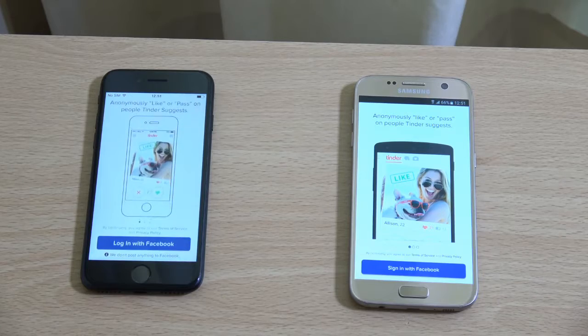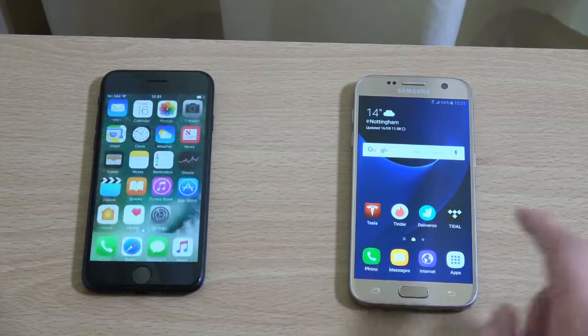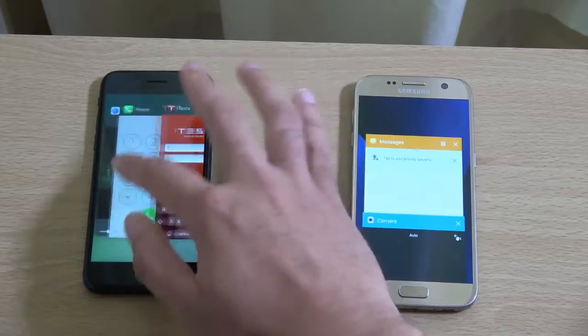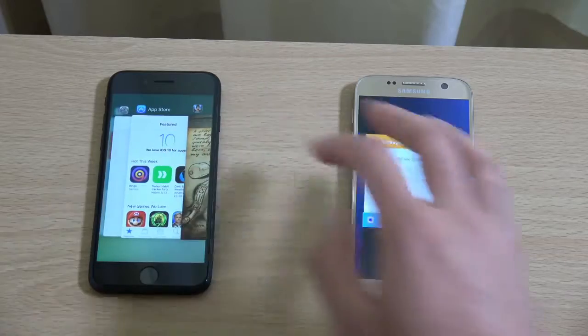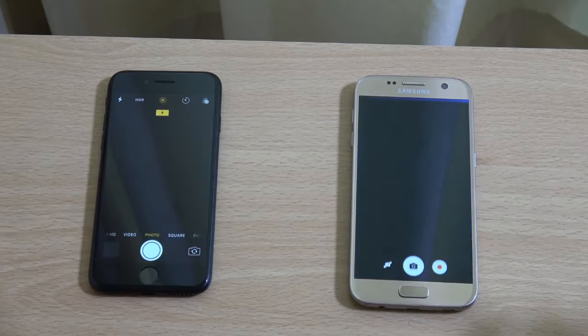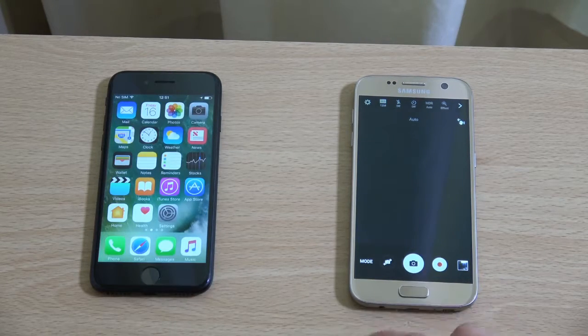Let's see. So they're both kind of reloading here, which usually I'm used to very smooth going back and forth into things. Camera. So a bit laggy there on the S7.